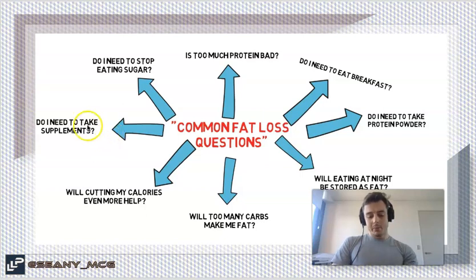Do I need to take supplements? Again, no. If you are going to, it's probably best to get your blood test done to see what type of supplements you can take. Do I need to stop eating sugar? Again, we talked about this. No. Focus on your overall calorie. Try to fit 80% whole foods. Fill some foods in there with stuff you enjoy.